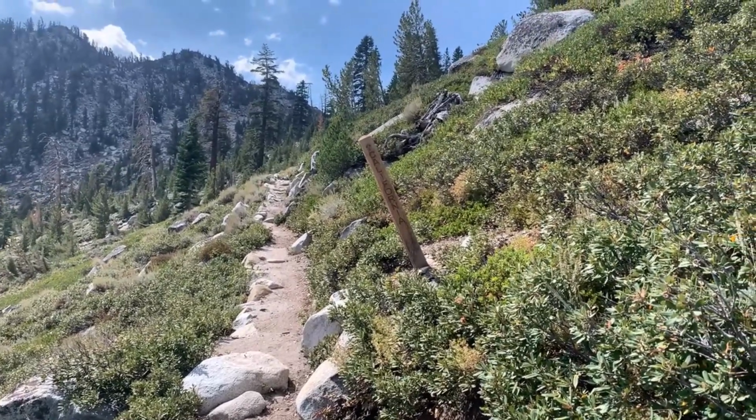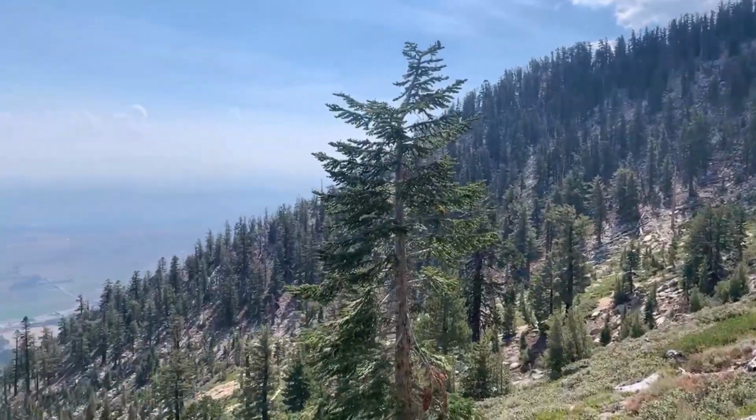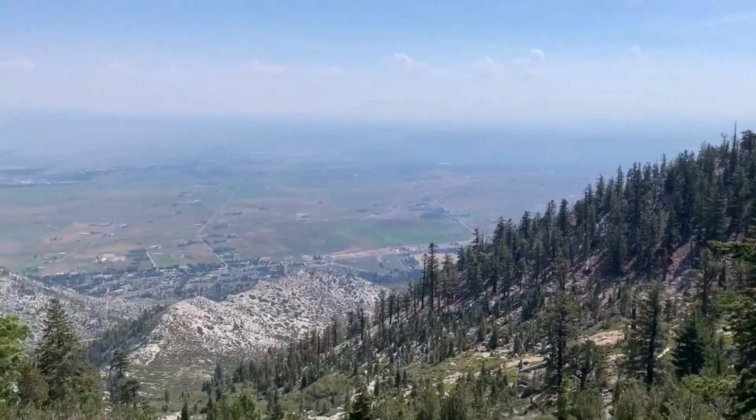Here I am about to cross into California from Nevada. Take a look at the view. Looking east.